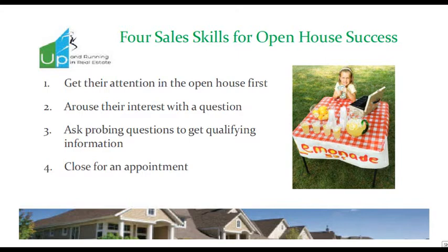And then the second thing you want to do is arouse their interest in this home or other homes. So you start asking some questions. And then the third thing you do is keep probing to find out more about their needs and finally find a reason to close for an appointment.